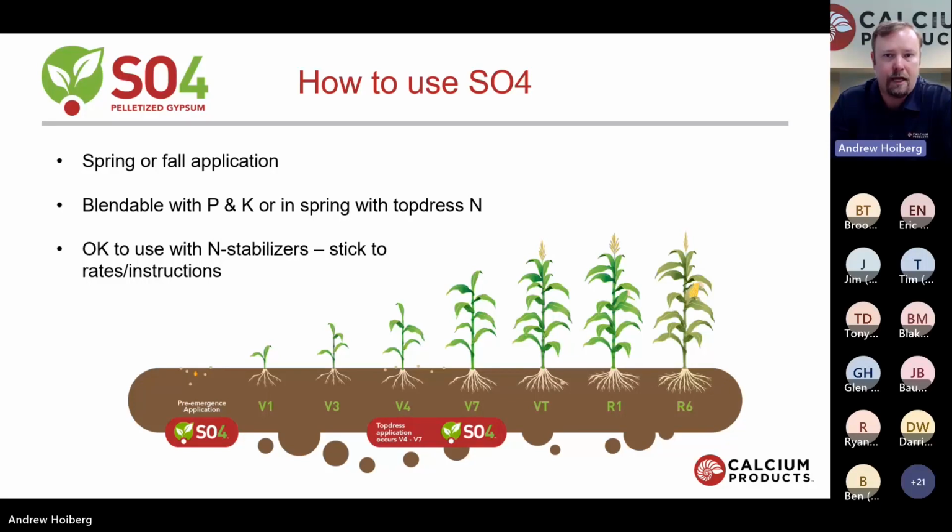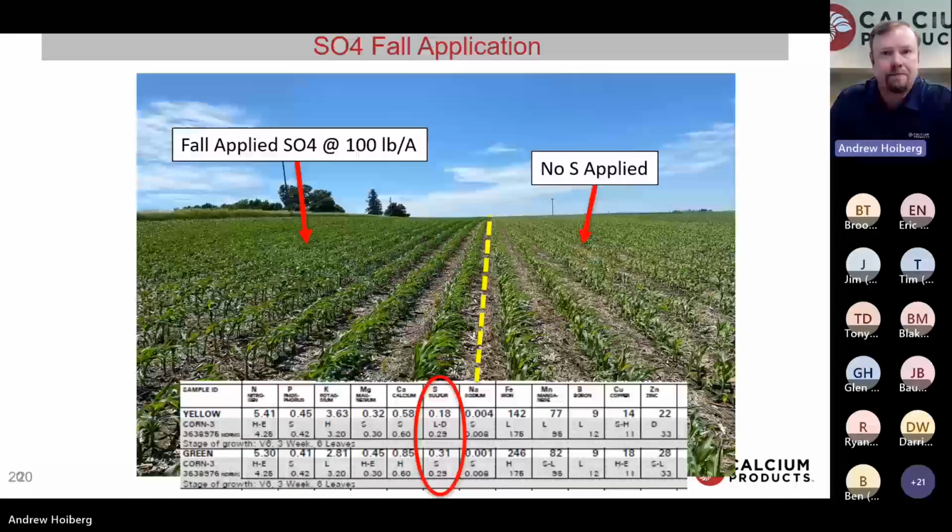A lot of that data from Iowa State that we shared earlier was actually from top dress rescue applications. They found fields that had known, visually confirmed sulfur deficiency, and they put the SO4 on as a top dress application at V5, V6, V7, somewhere in there, and were able to see a response to that application in as little as 3 or 4 days. So there is flexibility with this product: you can use it anytime, whatever fits best into your system. Again, another very beneficial aspect of SO4 compared to other traditional sources.